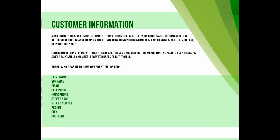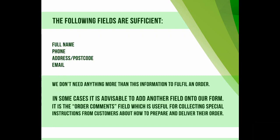This means that we need to keep things as simple as possible and make it easy for users to buy from us. There is no reason to have different fields for first name, surname, email, cell phone, home phone, street name, street number, region, city, postcode. Instead, the following fields are sufficient: full name, phone, address, postcode, email. We don't need anything more than this information to fulfill an order. This means that the user can make a purchase in less time, and the chances that she will abandon her shopping cart without buying are fewer.